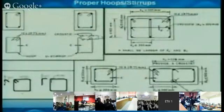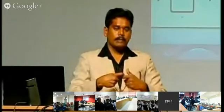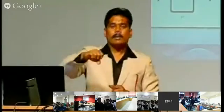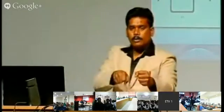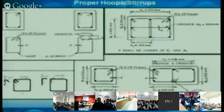Next, what we're doing in practice, we are not following this kind of procedure. The reason is you may feel it is a little difficult, but it is not actually difficult. It's like laziness, I think. We need to do a proper anchorage of stirrups inside the core. The length of the anchorage should be 10 times the diameter of the bar we are using, or otherwise greater than or equal to 75 mm according to our procedure.